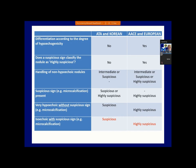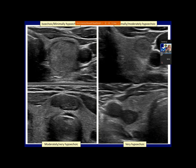It is very interesting that the same ocean of observations and 10,000s of individual publications are treated differently. I emphasize here only one difference of the approaches. See these 4 nodules. All are darker than the non-nodular thyroid tissue, so all 4 are hypoechoic nodules. The ATA and Korean approach treat all 4 nodules in the same way and do not make distinction according to the degree of hypoechogenicity. The reason for this is backed by the observation that there is a very low, occasionally only a by-chance agreement among authors regarding the distinction of deeply and non-deeply hypoechoic nodules.